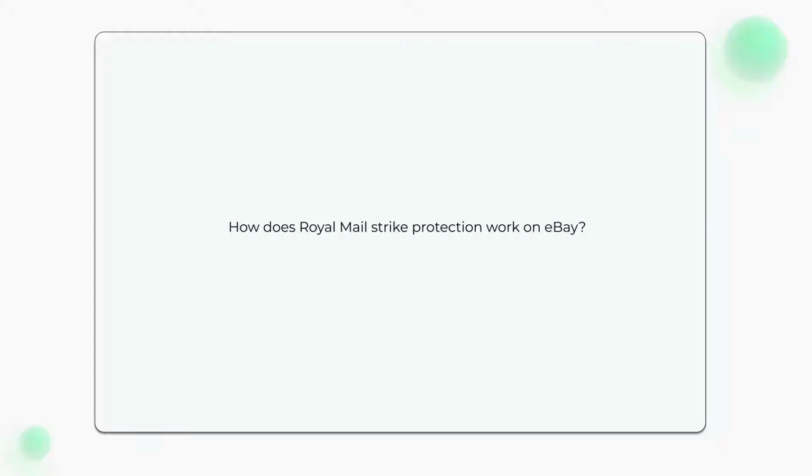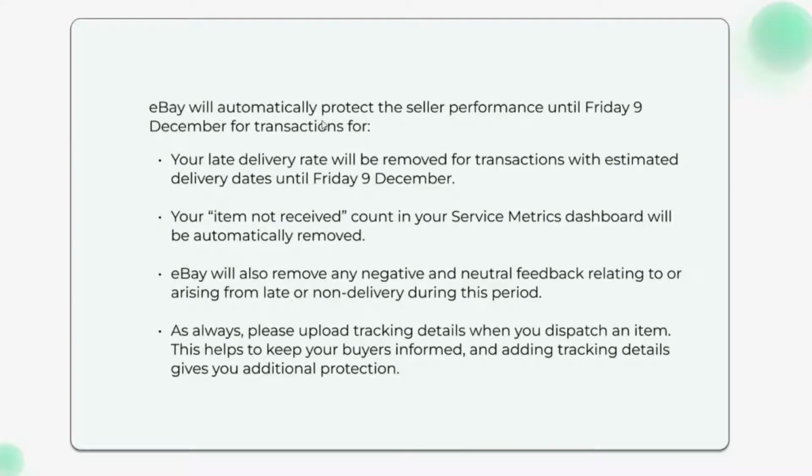How does Royal Mail Strike Protection work on eBay? eBay will automatically protect the seller performance until Friday, the 9th of December for transactions. Your late delivery rate will be removed for transactions with estimated delivery dates until Friday, the 9th of December. Your item not received count in your service metrics dashboard will be automatically removed.